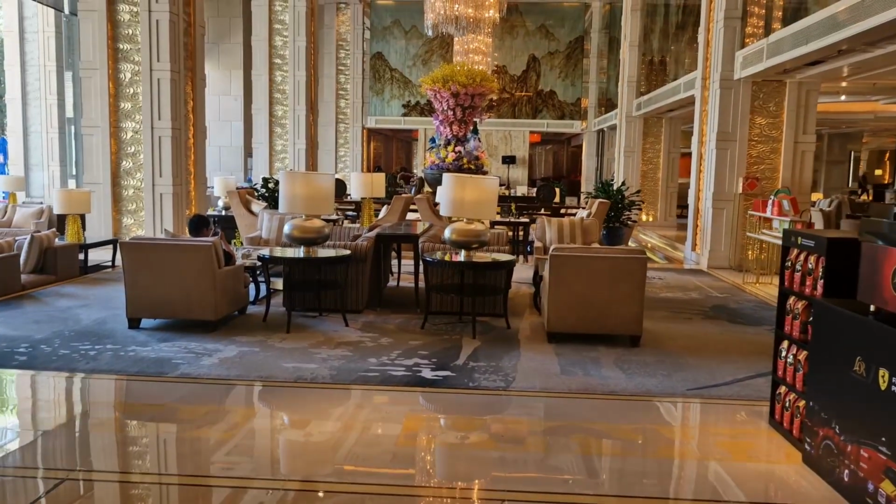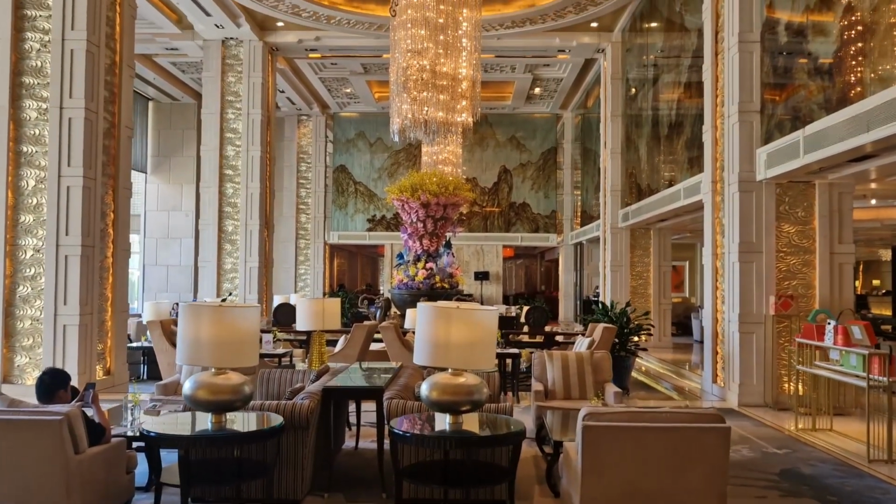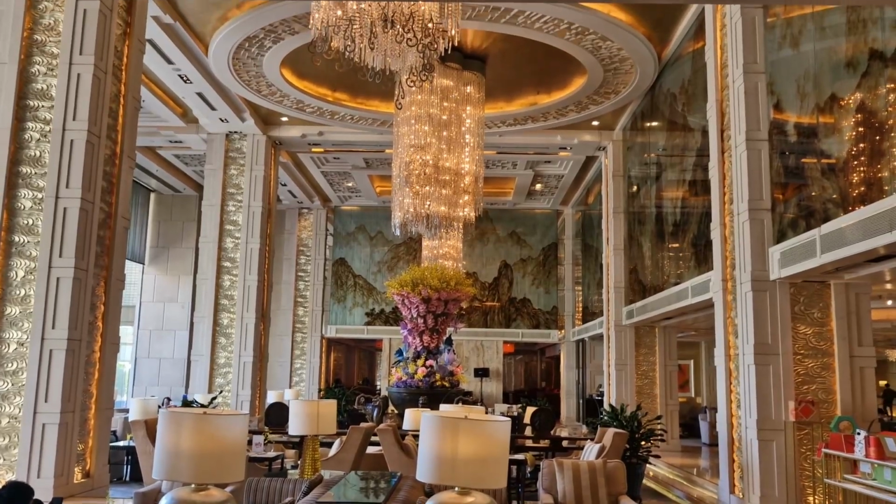The lobby is actually very attractive. It's a nice place to sit and lounge, have a drink, and look at that fantastic chandelier.